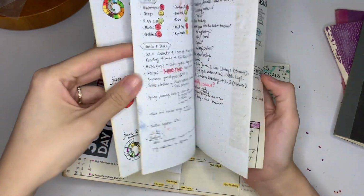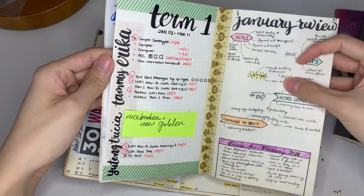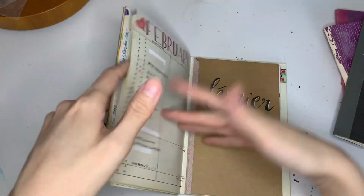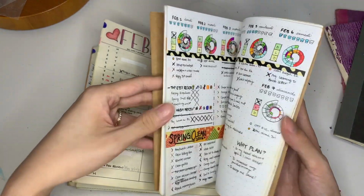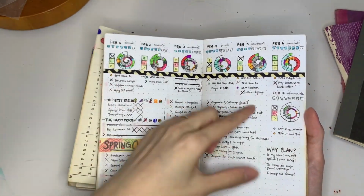Budget, random things. Yeah, so I tried to be fancy by writing in French, of course I did. Right, and then term one, I think this was tuition stuff. Anyway, so this was January. And then February was here, and again trying to be fancy with French. So the same thing basically, and I tried a few different layouts. So this was this way instead.